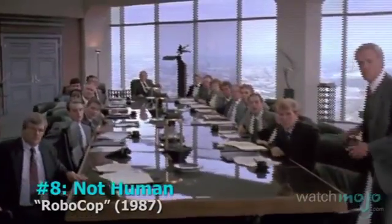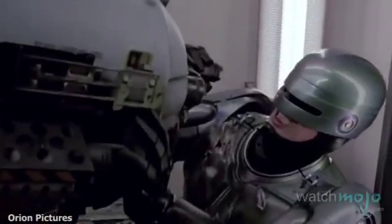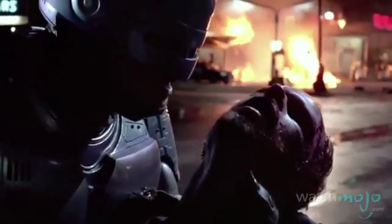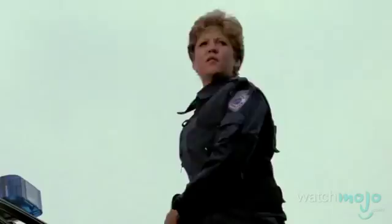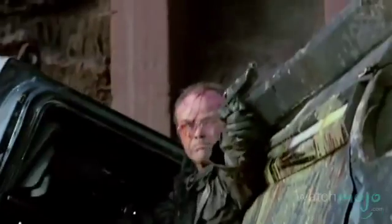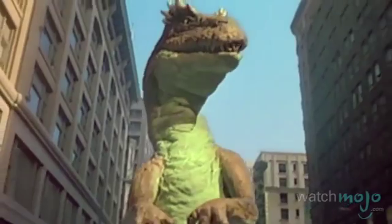Number 8. Not Human, RoboCop. When you're watching films from the past, it's only fair that you look at the effects you see in the context of what was possible at the time of its production. You can't expect a movie to pull off visuals on par with the modern effects you see today, but you should be able to expect some level of competency for the time.